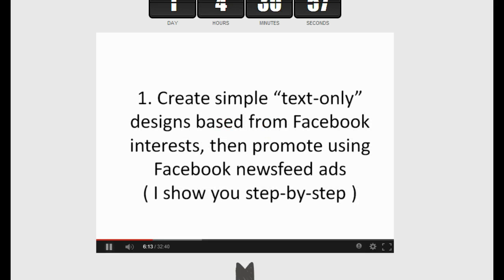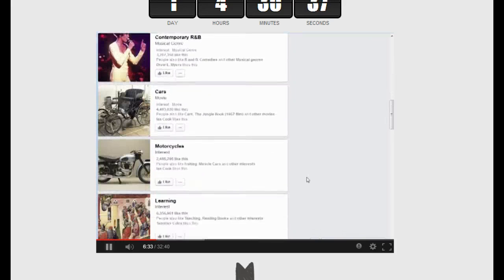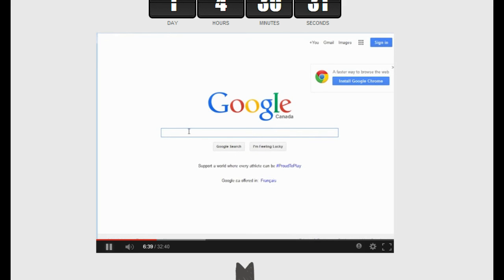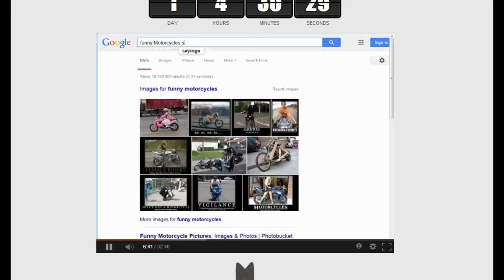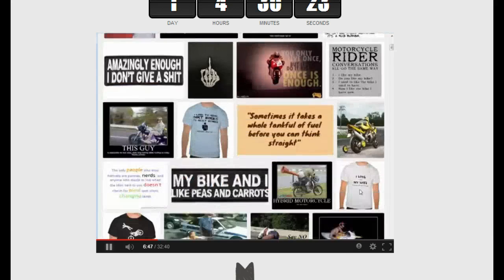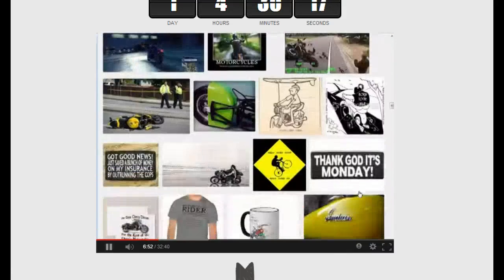Number 1. Create simple text-only designs based on Facebook interests that promote using Facebook newsfeed ads. In fact, I show you how to use the Facebook newsfeed ads step-by-step as part of the training in my latest T-Inspector product. By simply going to Facebook, typing in interest, and then scrolling down, you'll find all of these different types of niches you can get into. For example, motorcycles. Head on over to Google and type in funny motorcycle sayings, and you have more than enough stuff to put onto your motorcycle niche t-shirts. Thousands and thousands of different ideas. The options are pretty much endless.